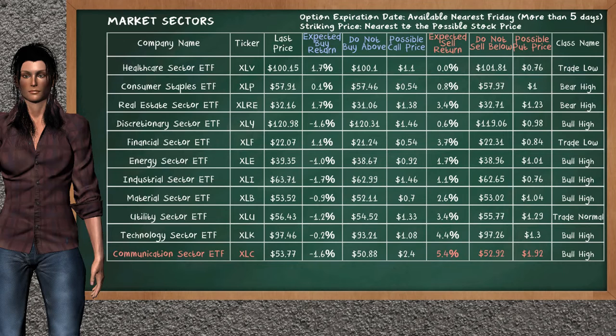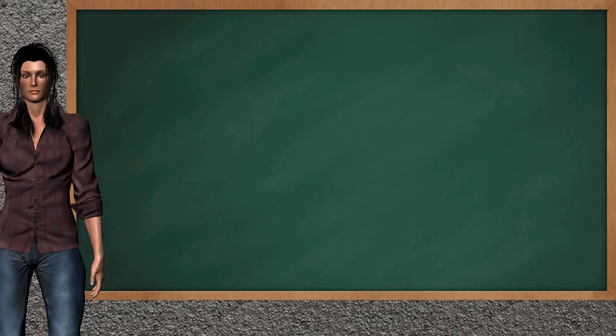On the other hand, there is a strong opportunity to sell communication sector ETF. You can observe, it has an expected sell return of 5.4%. You may sell it at a minimum price of $52.92. For put option, a possible put price is at $1.92.